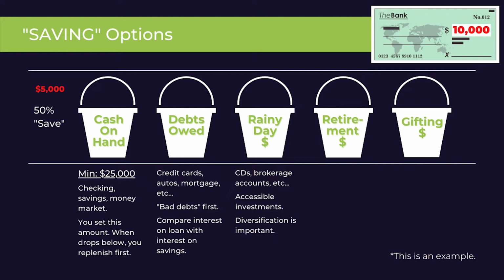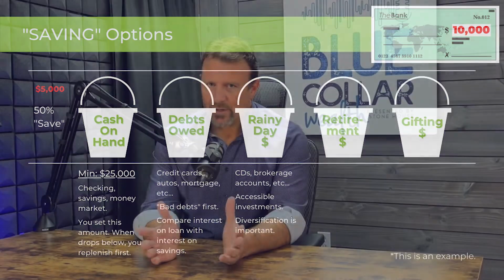These are things like CDs, brokerage accounts, stocks, bonds, and many other things like that that you can choose for that rainy day bucket. On that topic, it's really an important note that you should remember this rainy day money should have really strong diversification. You really should avoid investing all in one thing or all in one place. You want to be able to access it on any rainy day or for whatever reason without getting hit with too much tax or early withdrawal penalties. There's a million ways to build this investment portfolio over time. Far too many to cover in this video, but I think you get the idea.